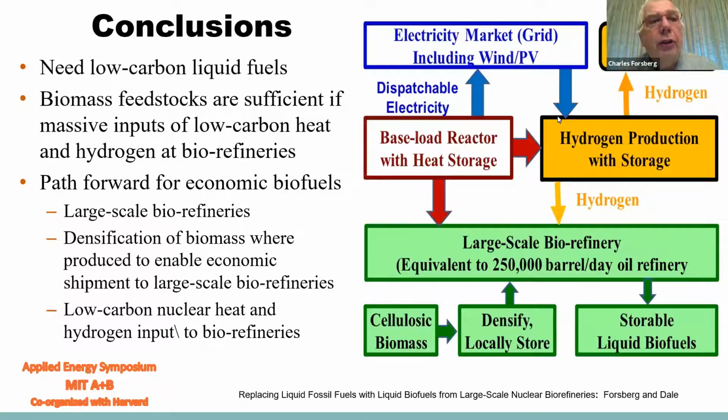This leads us to our conclusions. First, the need for low carbon liquid fuels. Second, the observation that biomass feedstocks are sufficient if massive inputs of low carbon heat and hydrogen at the biorefineries. We do not want to be in the business of burning a biomass to run a biorefinery. That leads to the following path forward: large-scale biorefineries, densification of biomass where produced to enable economic shipment to large-scale biorefineries, and last, low-carbon nuclear heat and hydrogen input to the biorefineries.